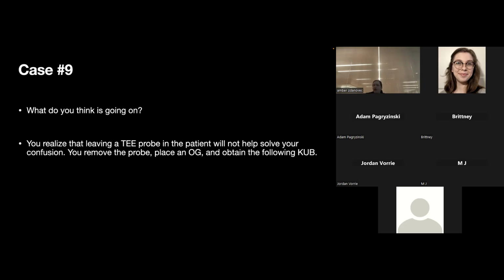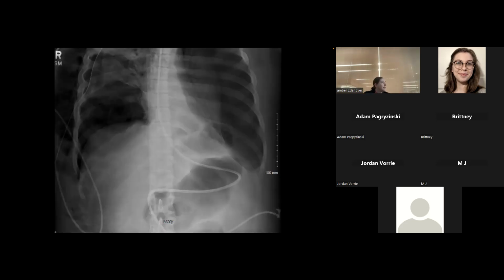So we took it out, we put an OG in, and then we got a KUB. You can see his necrotizing pneumonia. But what else? It looks like his left chest is very odd looking. I was going to say, this is like a trauma-based special. Does he have diaphragmatic injury somehow? Almost like a bowel loop up in the left chest, but I don't think that's it.